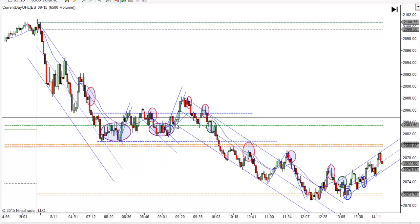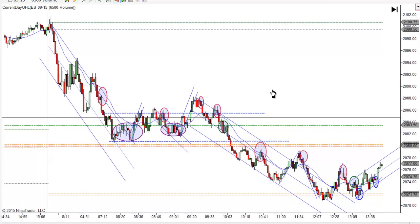This is not much of a break. I wouldn't really call it a break until here, and then it tried to go higher a couple of times, and several times it couldn't.